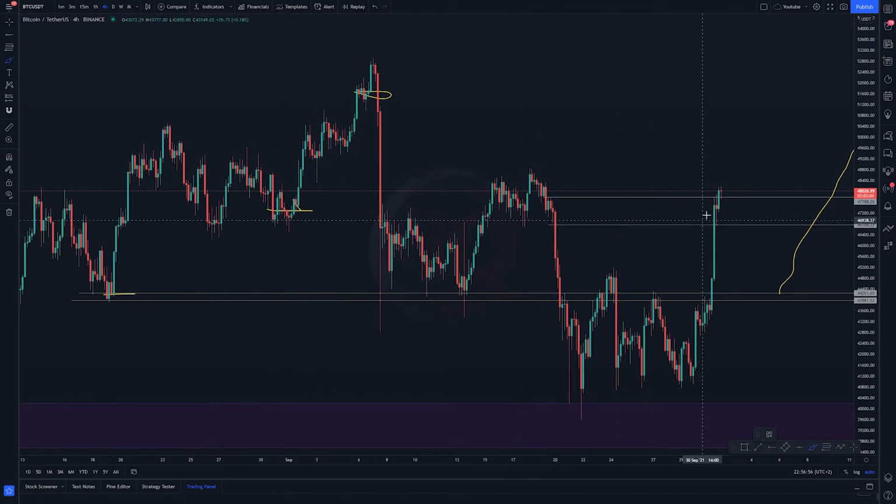So here, nice hold. But see what they did? This is a red candle. Move to low, move to high was here. Now it's here. So they need to go here, because if they fail to achieve this range, it's much easier to lose now.